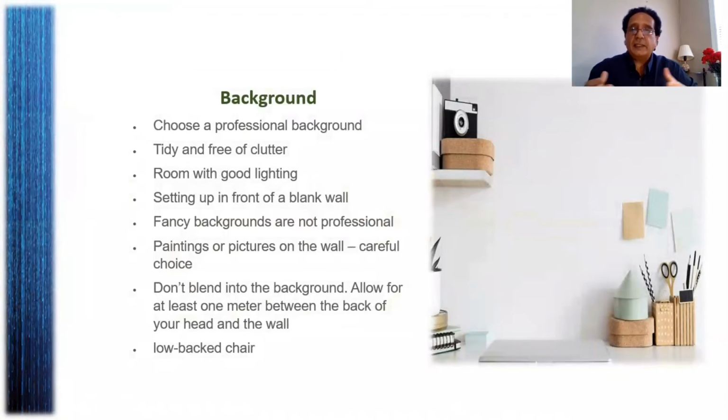Make sure the lighting is proper. It should be coming from in front of you. It should not be coming from behind you, because if the light is coming from behind, it may create certain shadows. All right.